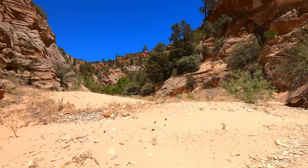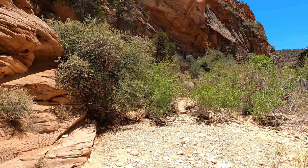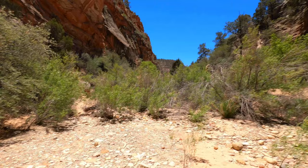We are now joining the west and east fork of Misery. Now we go straight down canyon. And I think the other side of that, in front of this cliffside, is where the river is.